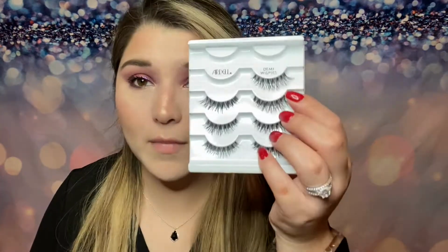Yes! I get so excited when stuff just works. I'm gonna go in with my Ardell lashes right here. These are the Wispies Ardell lashes. Let me just pop those in and I'll be right back. So my lashes are on and I'm gonna go ahead and set my face with my Too Faced Peach Mist. This is a mattifying setting spray. And I honestly, oh, that was too close. I love the way this smells. It smells amazing. Okay, so that is the finished look.